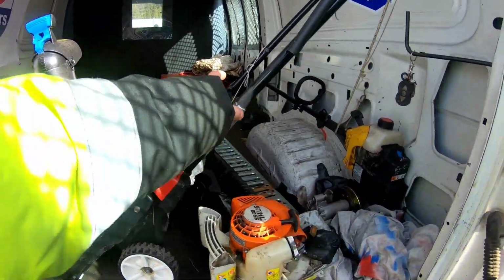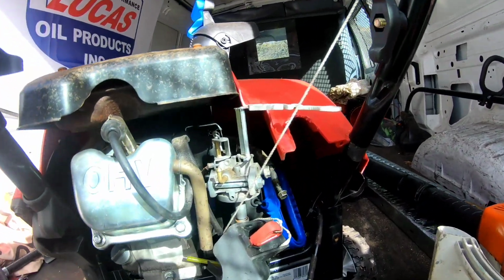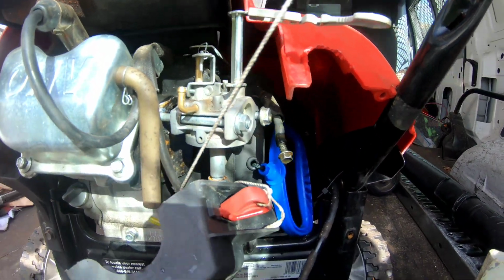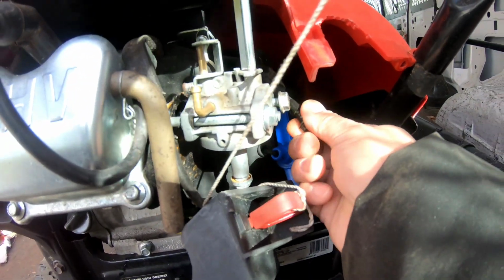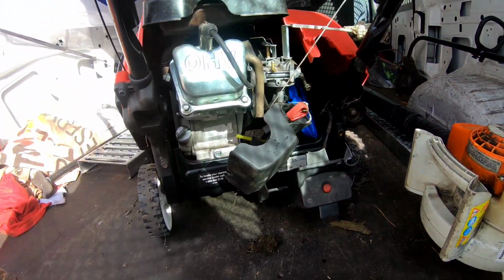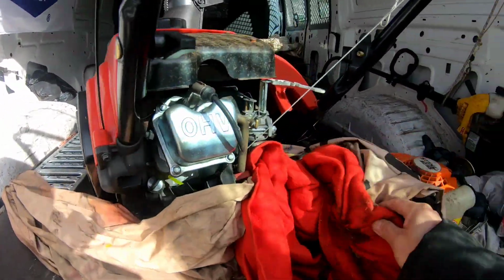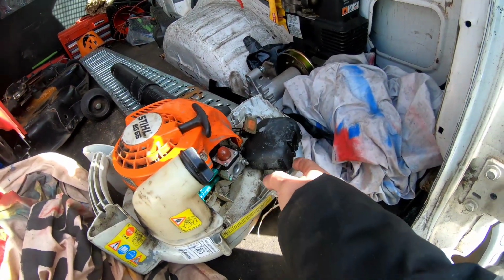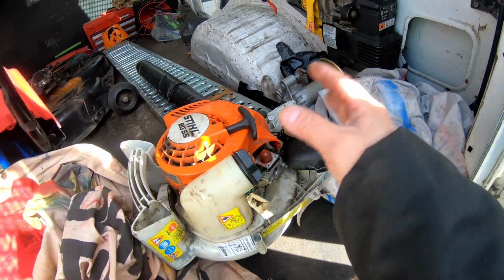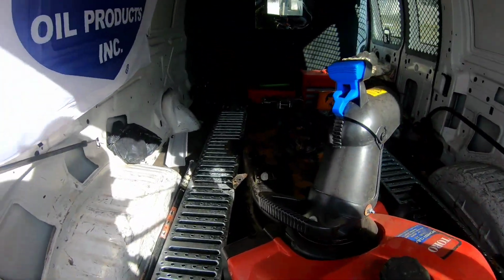It's a Power Clear Toro. I believe it's a Loncin engine in it. He said the carburetor's done. It doesn't have all the parts, so we're not sure about anything actually. So then he is giving me this Stihl leaf blower. It needs a carburetor, and he's looking for the parts for it. If he can't find all the parts for it, I'm not gonna mess with it.